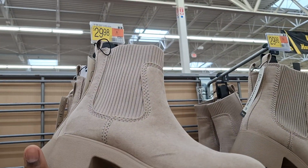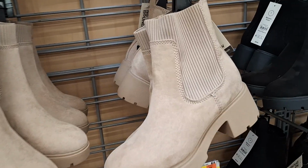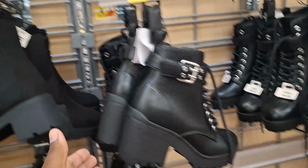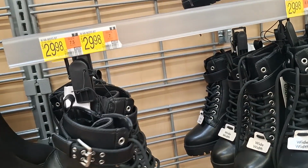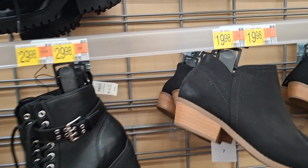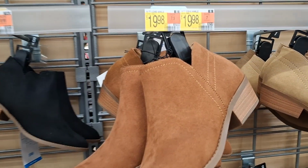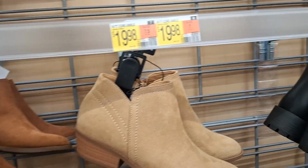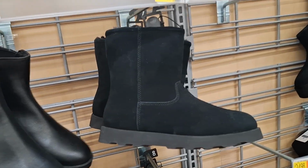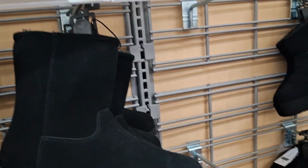Now y'all, these $29. They worth it. They worth the price. You get them in a light brown or black. I always love these. I always love that style.